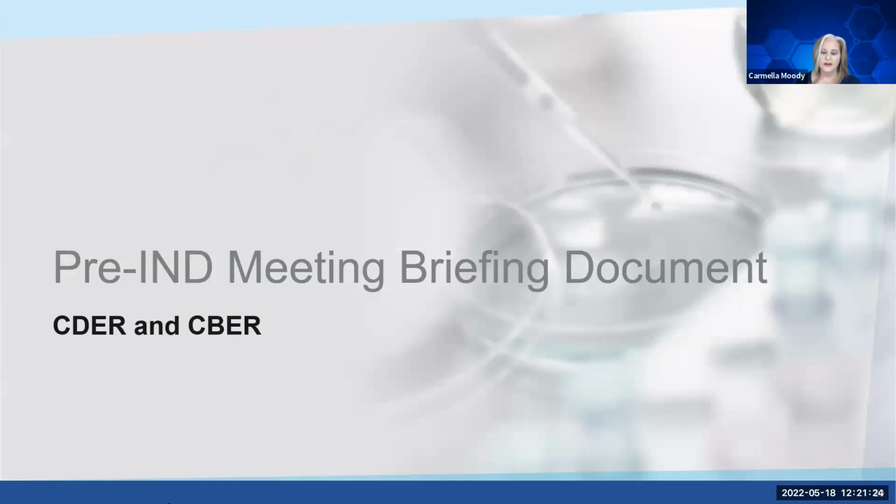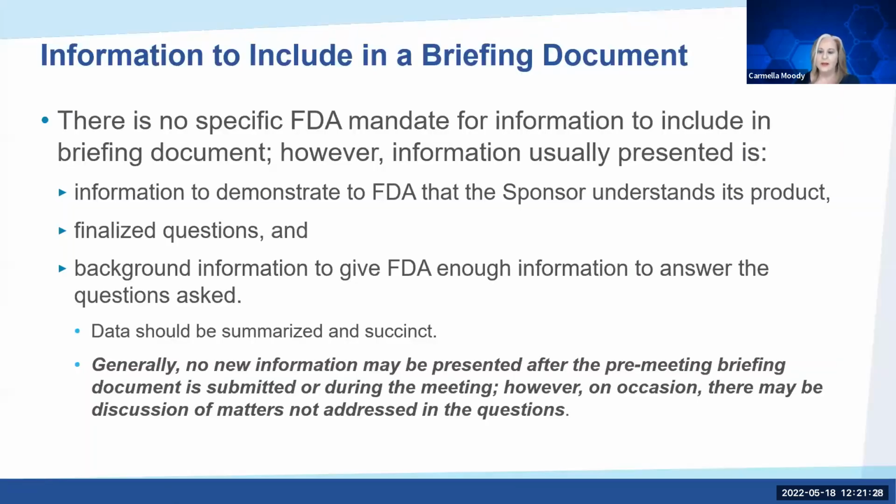Okay, so now we're going to talk about the briefing document. Next slide. So the briefing document is really what's very important. And again, it needs to be submitted at least 30 days before the meeting date. If you do not submit the briefing document at least 30 days before the meeting date, the FDA will cancel the meeting and you'll have to reschedule.